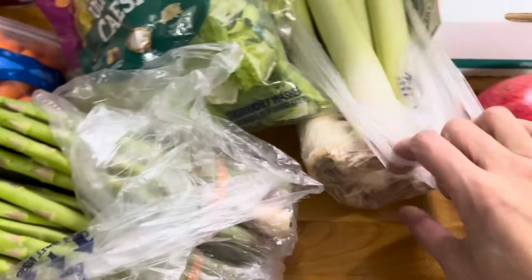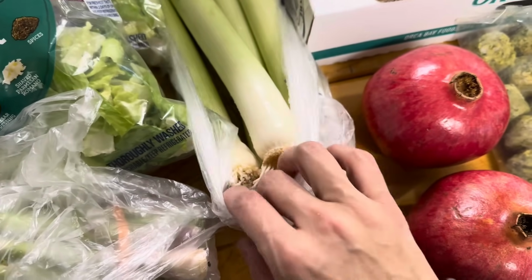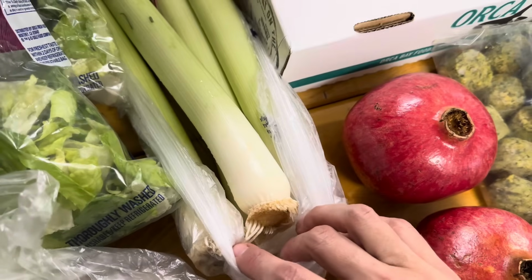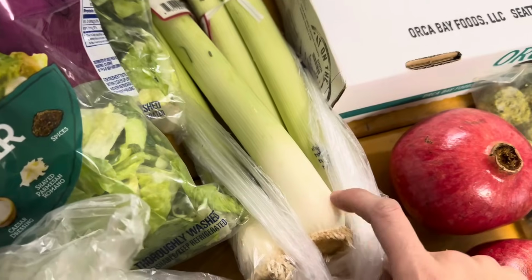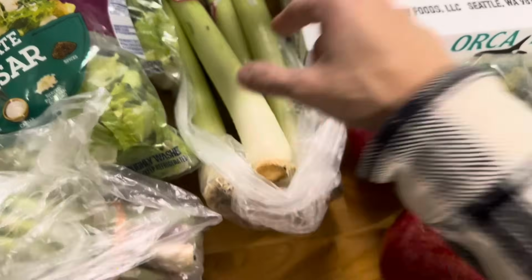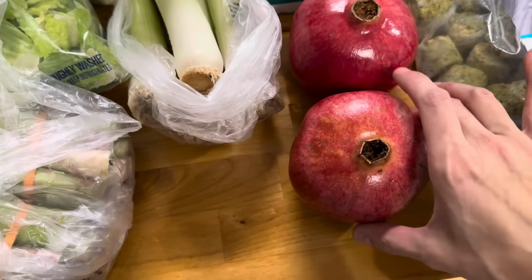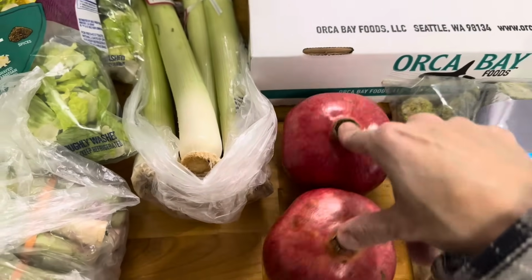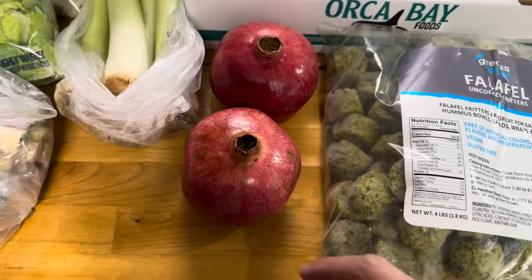Last week, or maybe a few weeks ago, I made potato leek soup. It's one of our family favorites. We have two huge boxes of russet potatoes. We'll use those potatoes and make some more potato leek soup. So I grabbed two bunches, four total leeks. And they had pomegranates, two for $4, I think. They had pomegranates on sale, so we grabbed two. The kids like those. Those are fun to eat, and I like to add them to my salads.